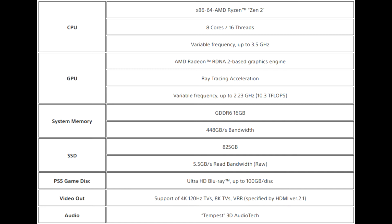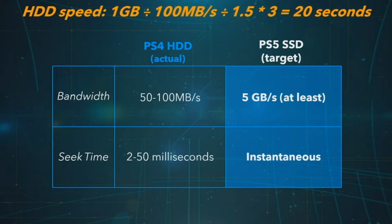We knew Sony was going to do a custom SSD, but I did not expect the speed to actually be at this level. I know they did that whole interview, and they said that it was going to be at a faster speed than what's on the market, and at that time it was like 3.5, so they surpassed that, and even when this comes out, there are going to be faster speeds out there. But comparing this to the Xbox Series X, that SSD is going to be ridiculously fast.